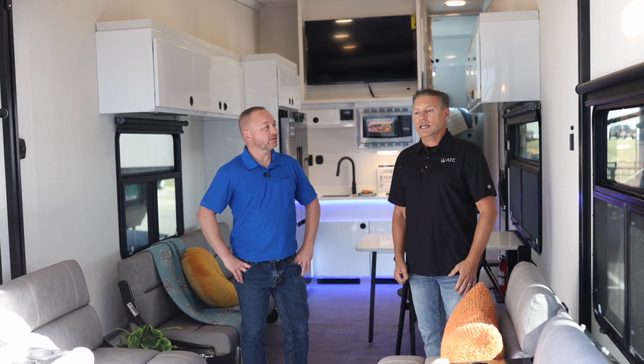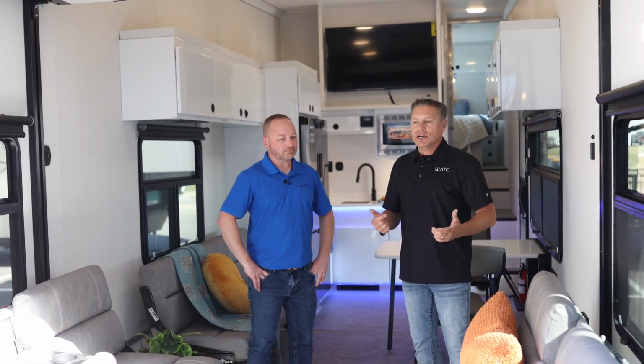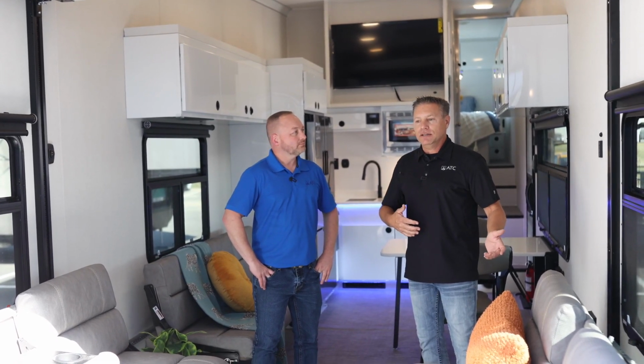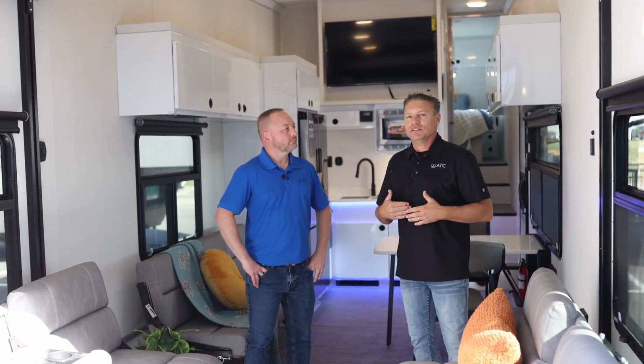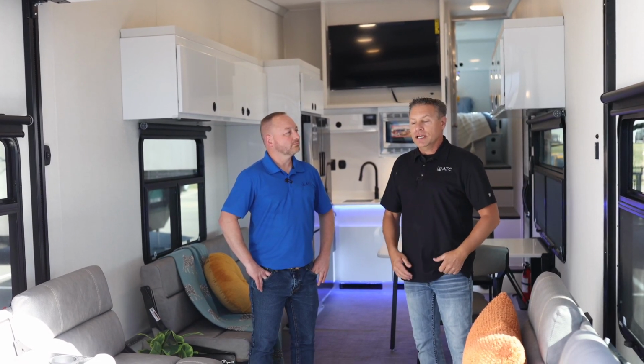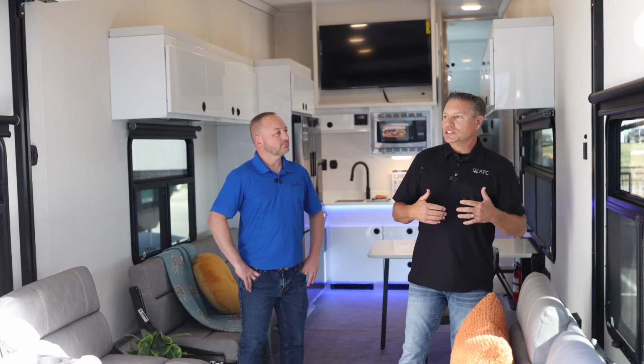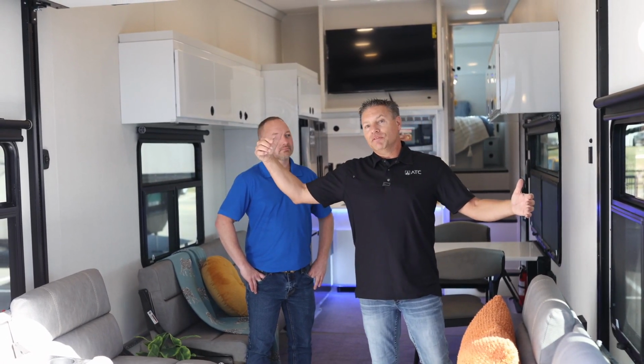So we have 36 gallons of fuel. We're talking about capacities and amenities, and what makes this particular unit, a 3619, unique for the market. As far as features, the really unique feature to this particular model is that we can offer 2 awnings.